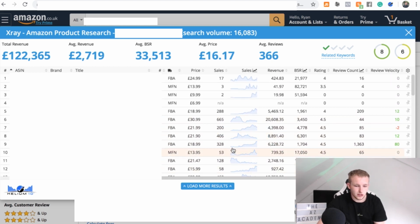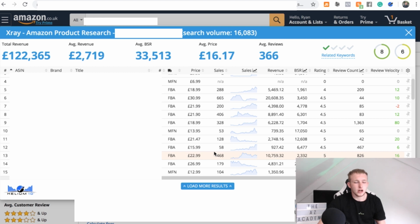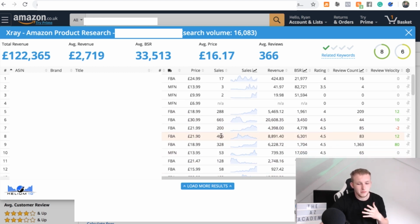A good spread of sales among quite a few sellers, so there's no market domination by one person. There's not one person doing really well, or 2 or 3 people doing really well, where you couldn't fit in anywhere. The sales are spread very evenly, so there is room for people to come in and take a portion of those sales, and that's of course reflected in the revenues.